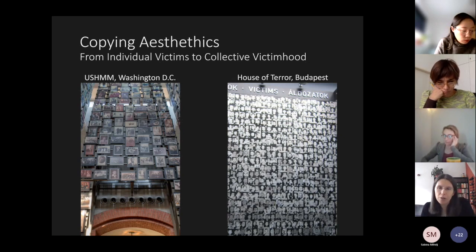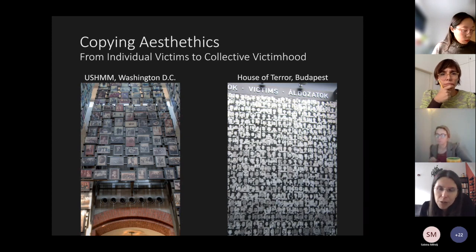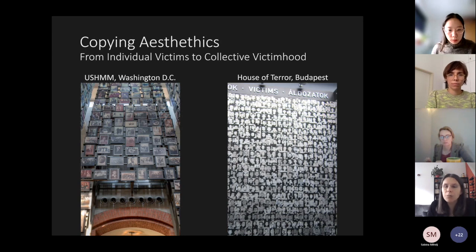Now this installation from Hungary, again, is multi-story, just like in the Washington example. It is over all the 3 floors of the museum, and thus the House of Terror also explicitly references the US Holocaust Memorial Museum as a role model. But when we look closer, you might even from this photo recognize that the photos are different. They are not privately taken photographs of how the victims chose to depict themselves. They are actually mugshots taken by state security perpetrators of the persons that they imprisoned.